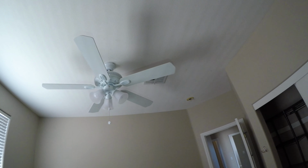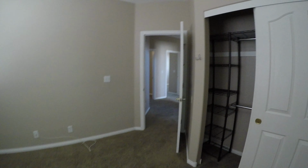Okay, so we have these built-ins. We need closet door guides. I think on all of the closets that have doors. We were missing a valance, so I'm going to put a blind down. Carpet looks fine in here. Paint looks good throughout. I'm going to say 20% repaint. We need non-locking door handles.